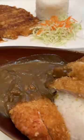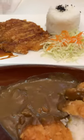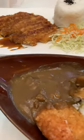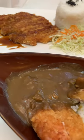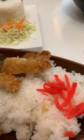Pretty good. It tastes like the budget curry you get in Japan. Not bad at all, honestly. I could probably eat two of these, but it is what it is. This will fill you up before you get to the gate.